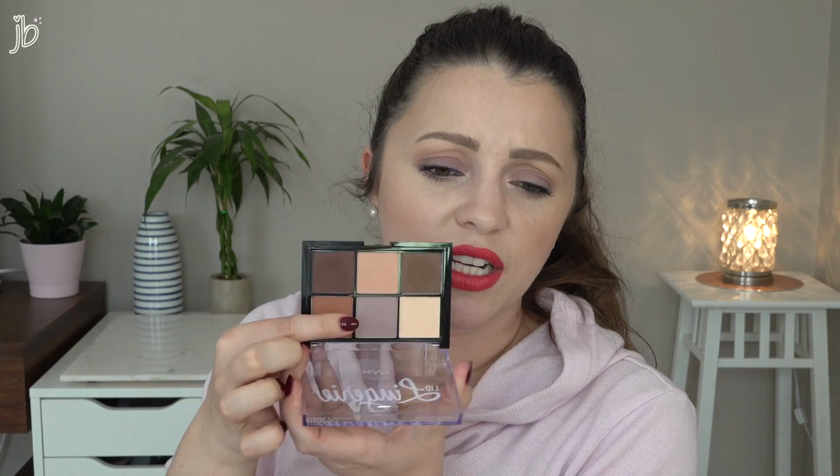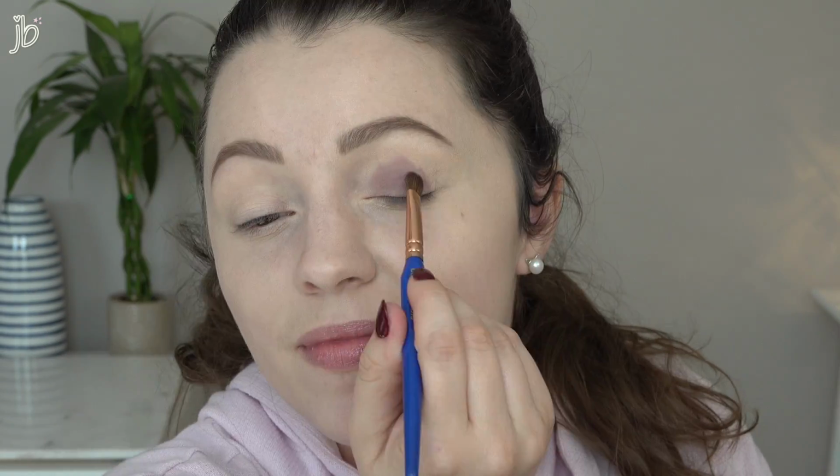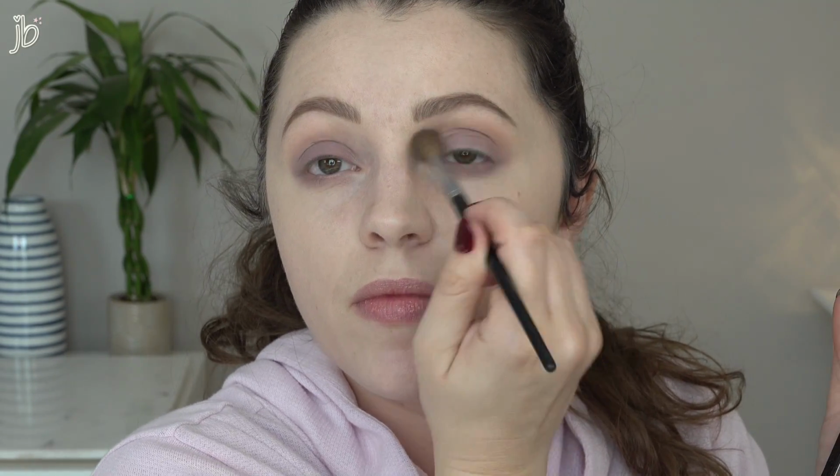This is a good little segue into warm tones. I'm wearing this taupey purple shade all over the lid and on my lower lash line. And then I use this light peachy shade to blend it into the crease. And then I use that beige shade on my brow bone. I just think it's such an easy, quick look.